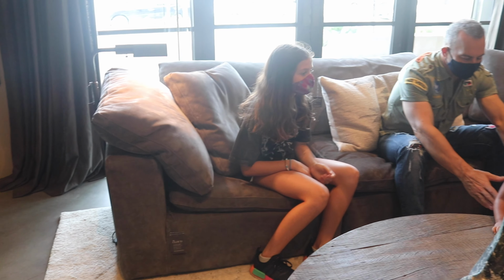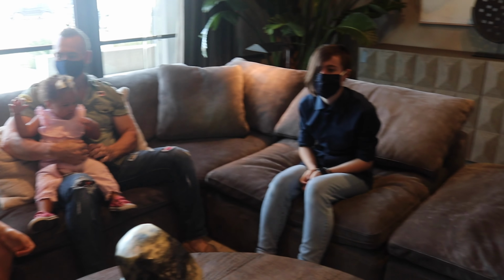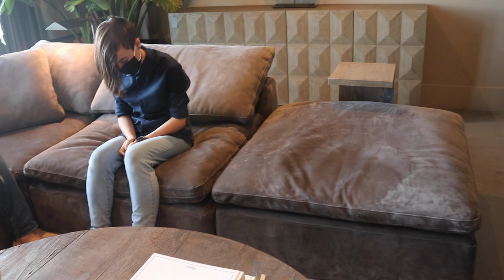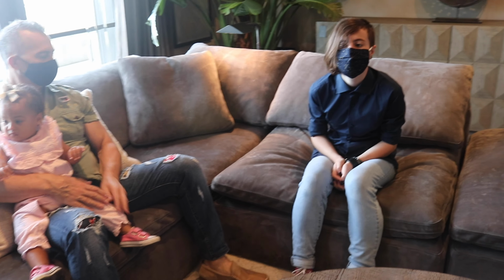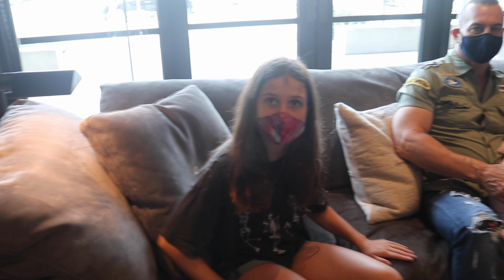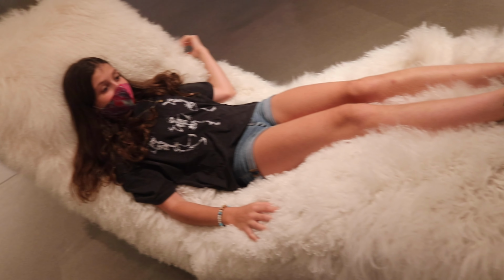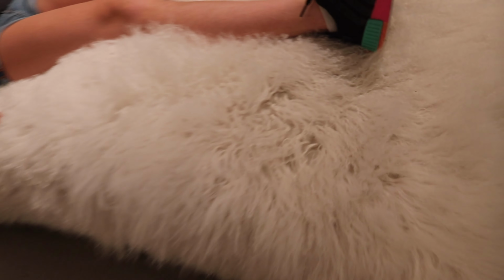So this is the original depth cloud couch. Do you guys notice a difference from the other one? Yeah. This one is like rougher material, but it's still really soft. Like, it's smooth. It's so soft. It's so nice.